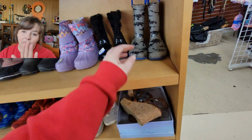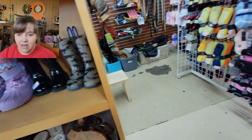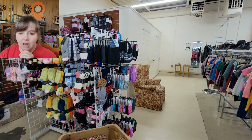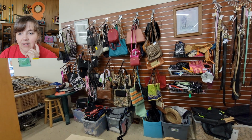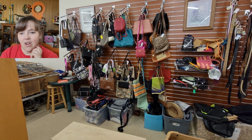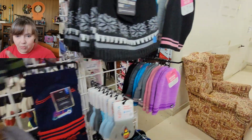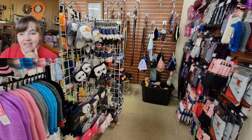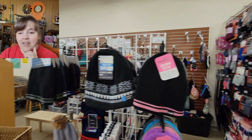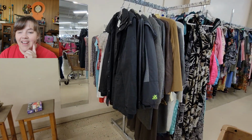Then they have little kids' shoes there. And then they have their wall of purses. And they have like their socks, you know, the new socks and toboggans and things like that. That's right inside the door there on the left. You can see the carts. And then the changing room's right there past that chair. And I'm right at the door, so you would think, hey, we're done. No, I forgot.